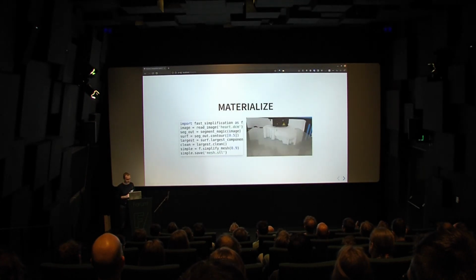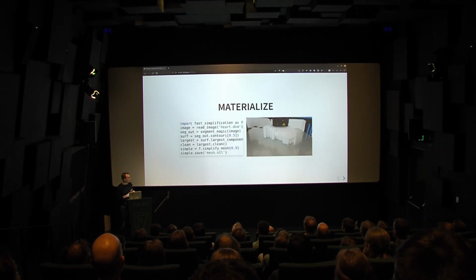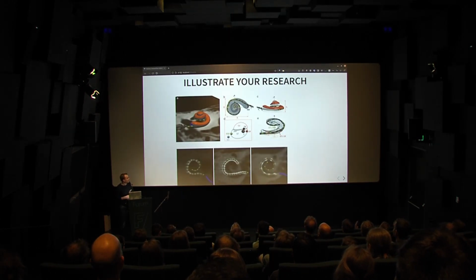The second thing that I would like to say is that now it has become much easier to take a segmentation: read the image, take the segmentation, then get the contour of the segmentation, do some little post-processing like finding the largest component, smoothing it out, cleaning it, and simplifying the mesh. Then you can print some organ that you can use for teaching, or eventually, hopefully in the future, we can use some spare parts for our own bodies.